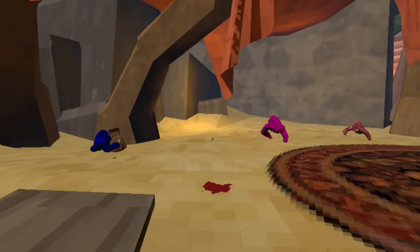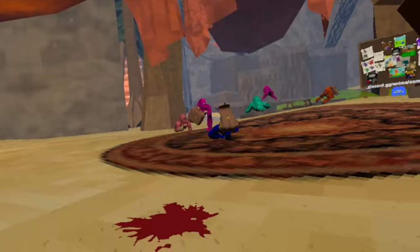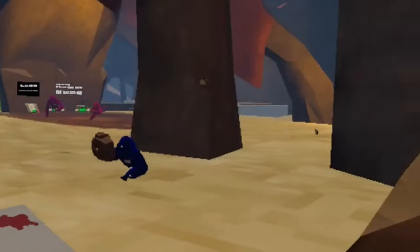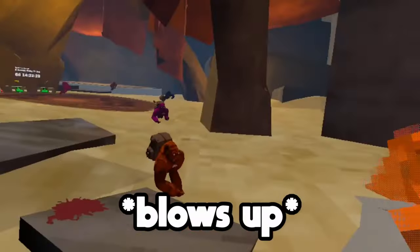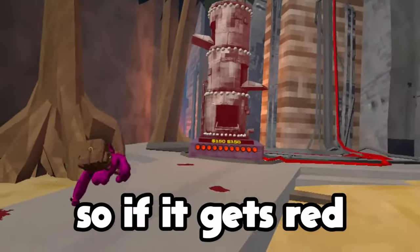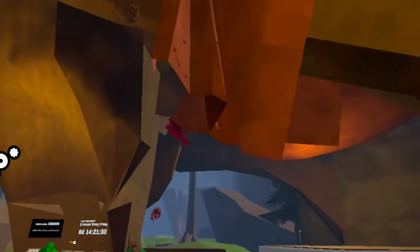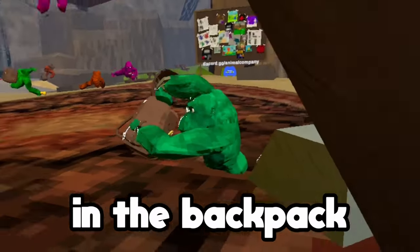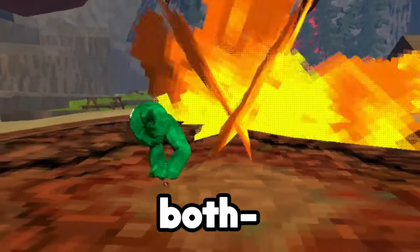Oh, that's a grenade. Hey guys, you want this mystery backpack? No. I'm good off that. Oh my god, it's over. Bro, chucked it. Are you kidding me? So if it gets red, don't click the buttons or else you'll just implode. Yeah. Oh my god. Yo, he just put a grenade in the backpack. No. Get away from... Bro, you just wasted both.